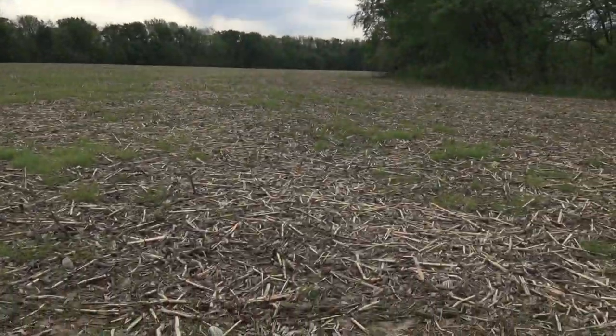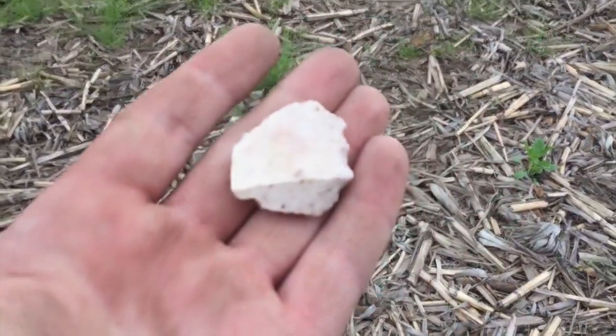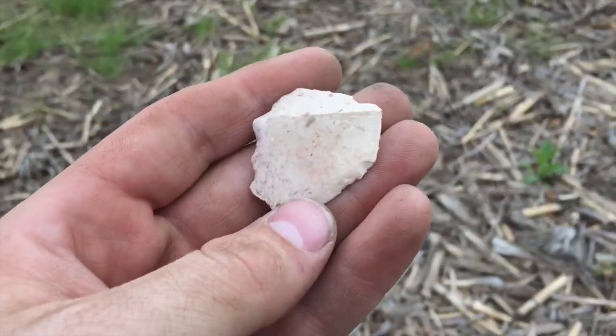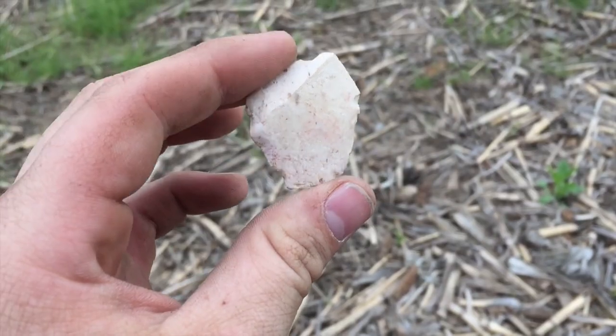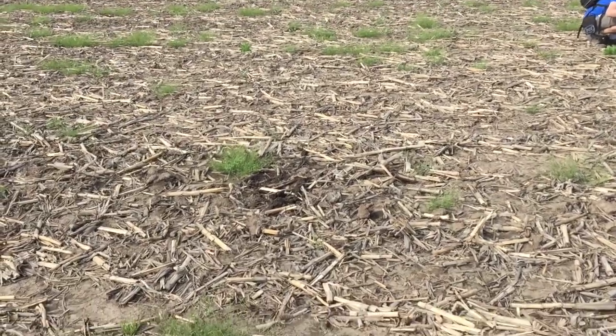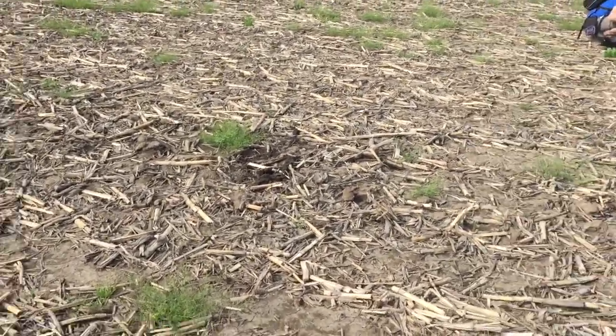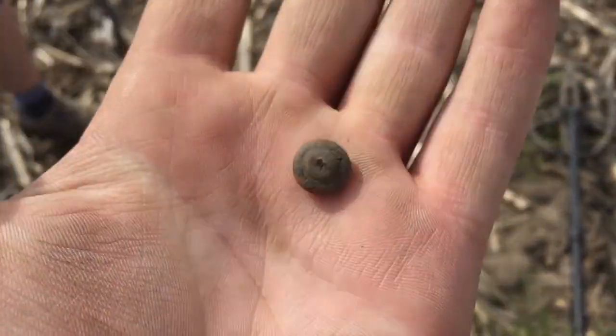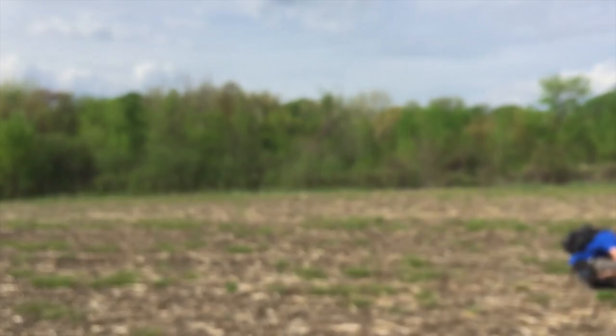Well, we're trying to go find another old spot in the same place, but Zach just pulled out a point, or at least a chip off of one. So that's pretty cool. So we're gonna keep at it. Getting a high concentration of iron and some glass, and Wayne just popped out a little flower design button over here. We're finding all the other stuff on the other side of this little tree line, but heck yeah, it's a good find.